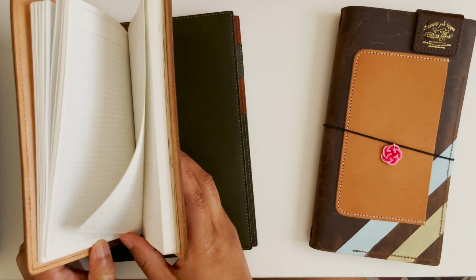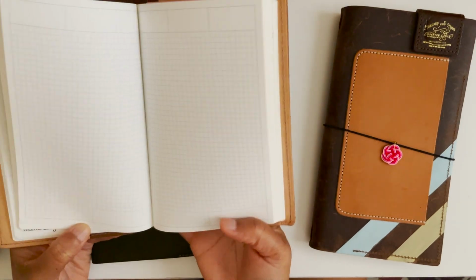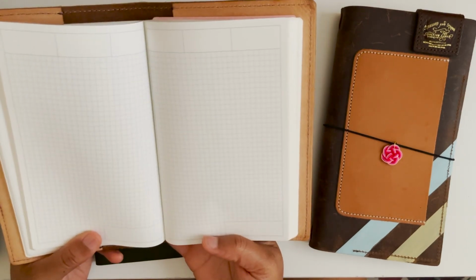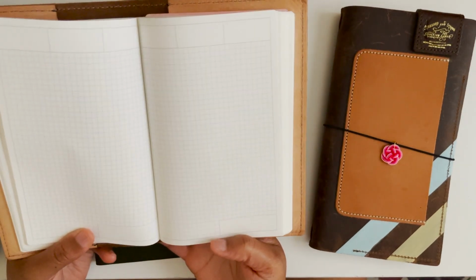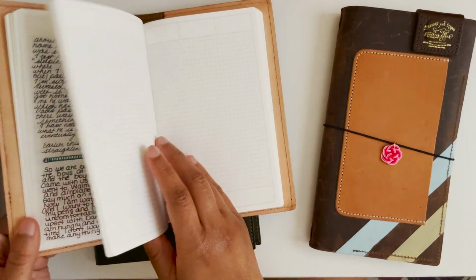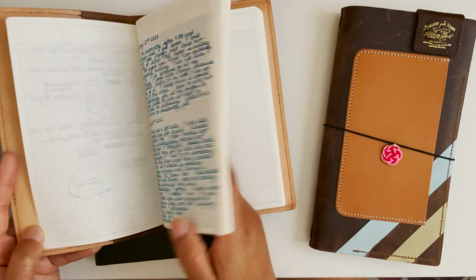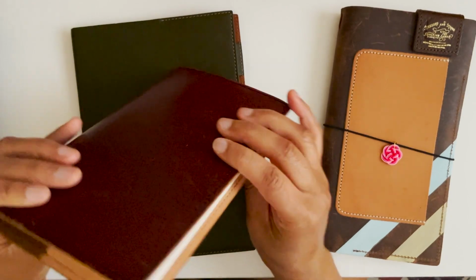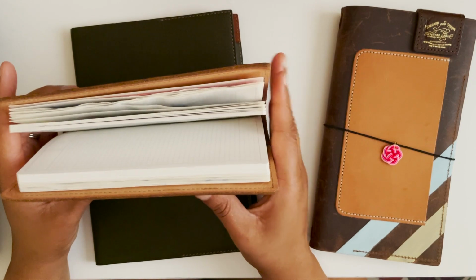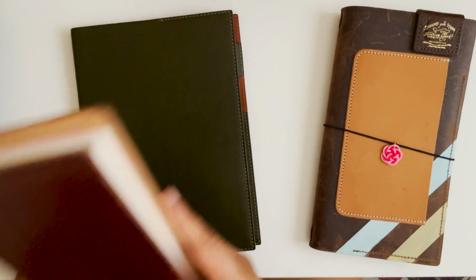I would have entries that were pages long, but because the dot grid in here is really small, I was using as much of the paper as possible. My words were spread everywhere. I wasn't jumping around like I have been in some places here and there. So this is a really nice, thick journal to use, the Nami Cafe notes. They will last you for a long period of time.